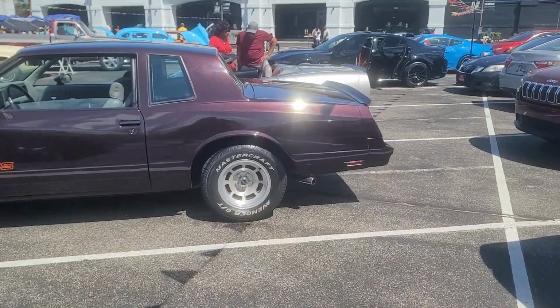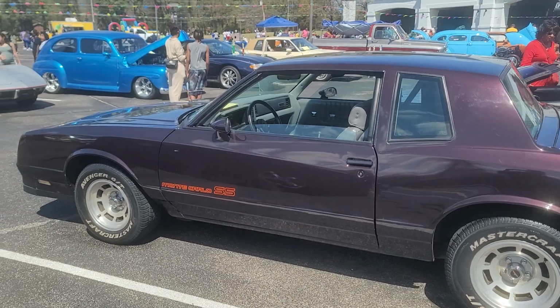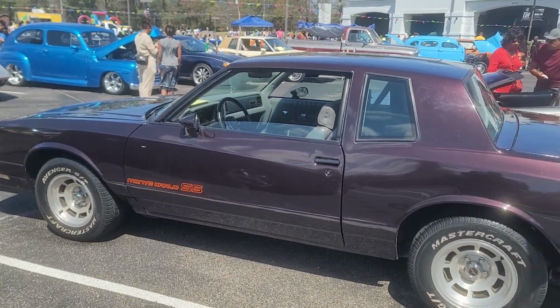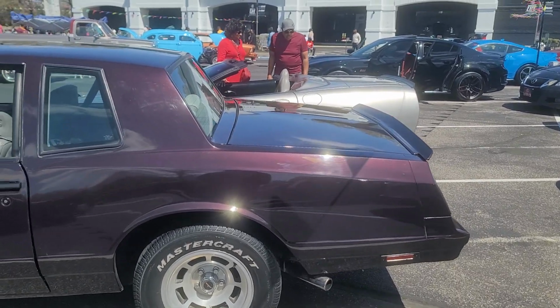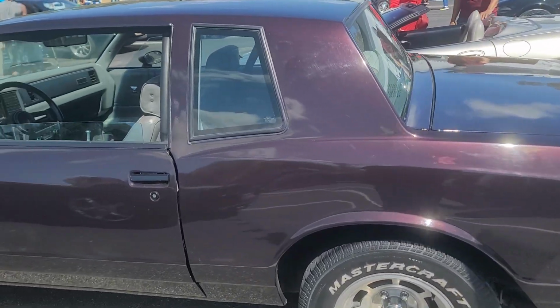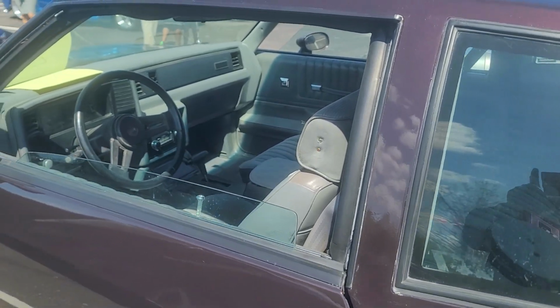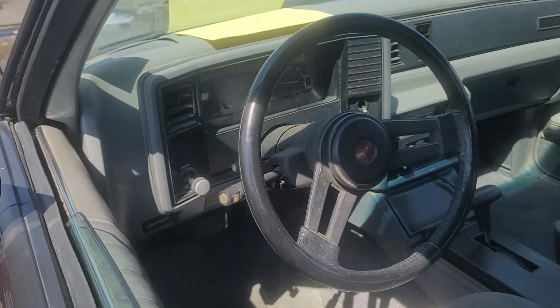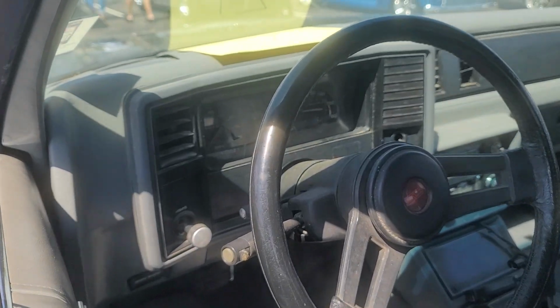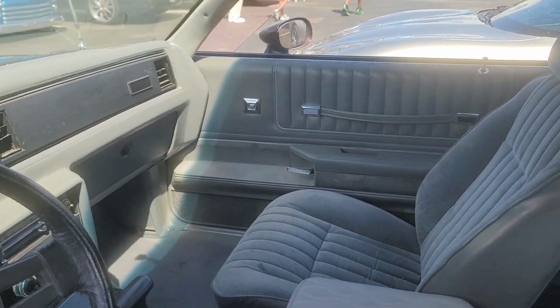All right, young folks, I ain't gotta tell y'all what this is. Y'all know these in your sleep. Oh, Monte Carlo SS. They nice, I ain't gonna lie. I like them, it's a G-body. This car here has been meticulously restored. It looks nice. He still got some stuff to do on it, but it look good.